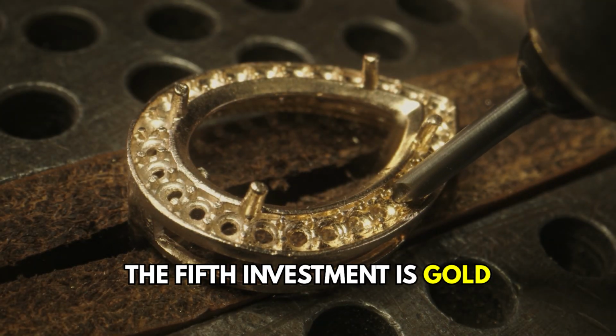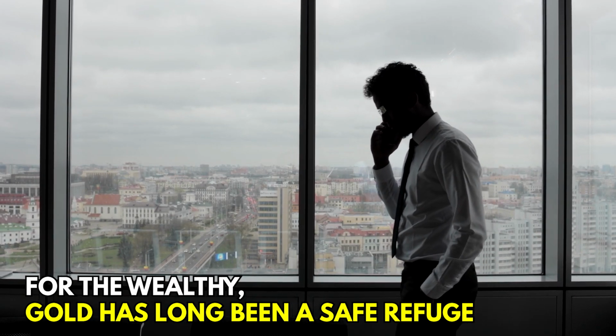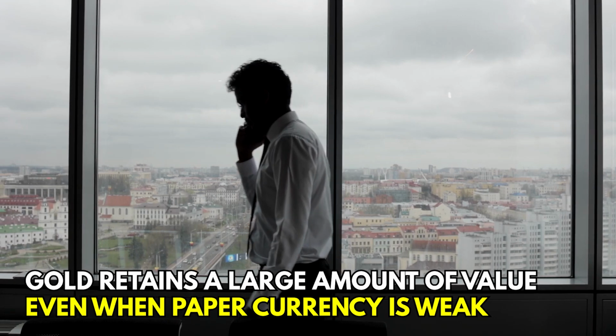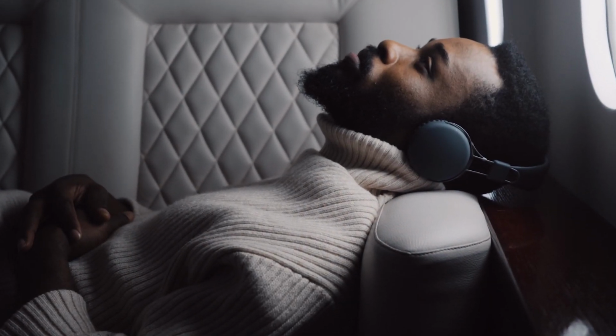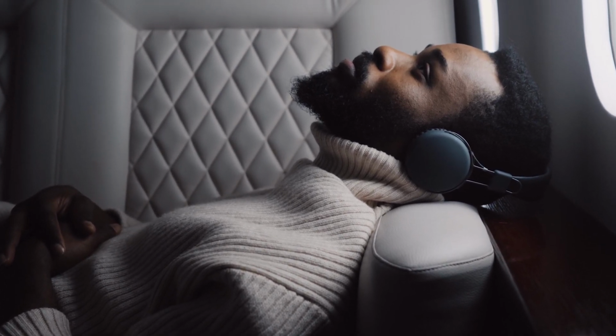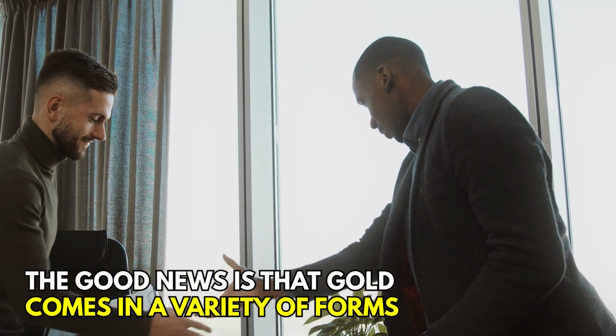The fifth investment is gold. For the wealthy, gold has long been a safe refuge. Gold retains a large amount of value even when paper currency is weak. Therefore, it makes sense. The wealthy have consistently survived by simply purchasing massive quantities of this prized metal, as history has repeatedly proved. The good news is that gold comes in a variety of forms.